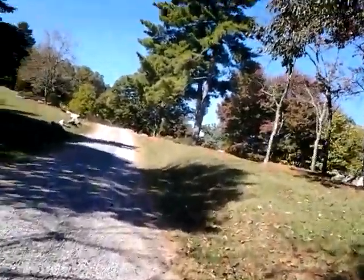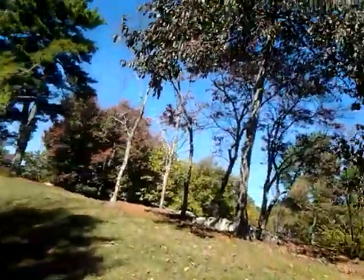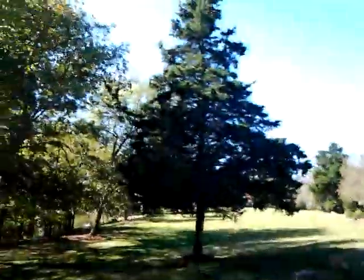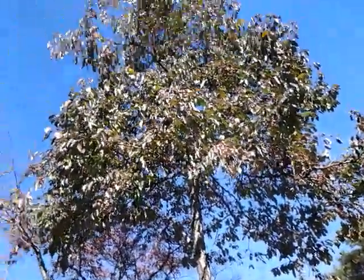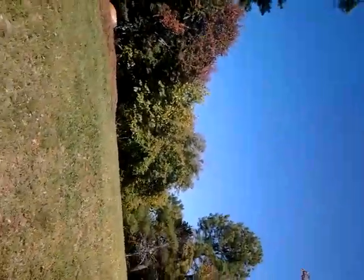There's a persimmon tree loaded with persimmons. Check that out. Maybe I can get a little closer. Nice cedar. Yeah, see that? Very nice. Some type of short needle pine, probably Virginia. Need to get better with those short needle ones. Don't know them.